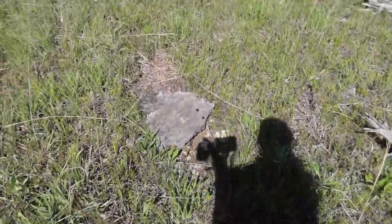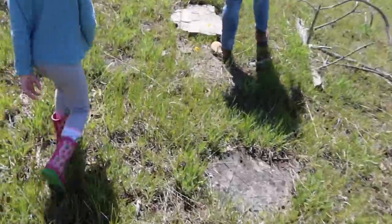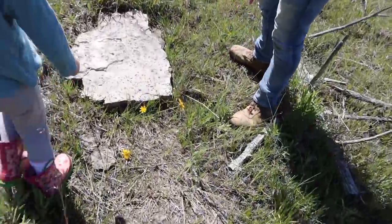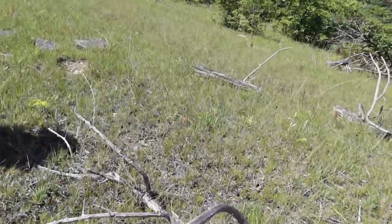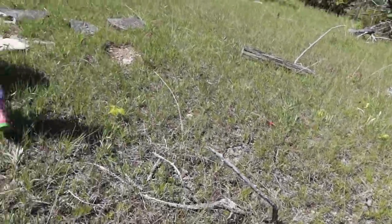See copperheads over here a bit? Oh, yeah, there's a lot of those. Oh, great. This one was flipped out of place a long time ago, so it's already establishing a new microhabitat underneath there. Yep. You'll see a lot of that.